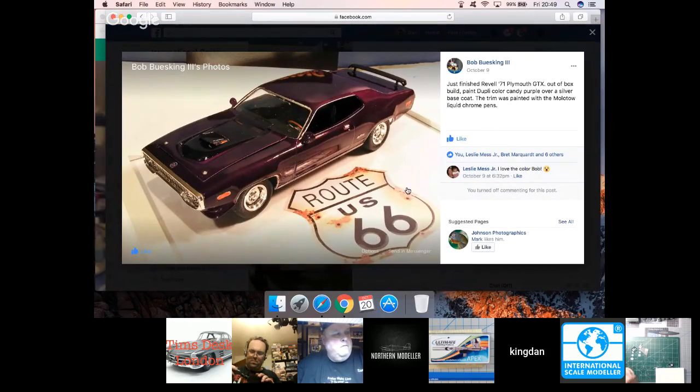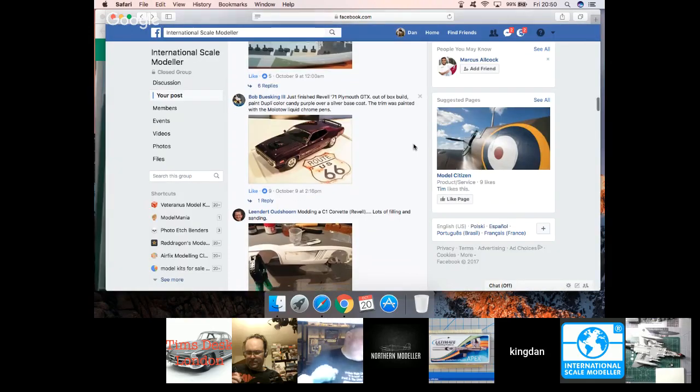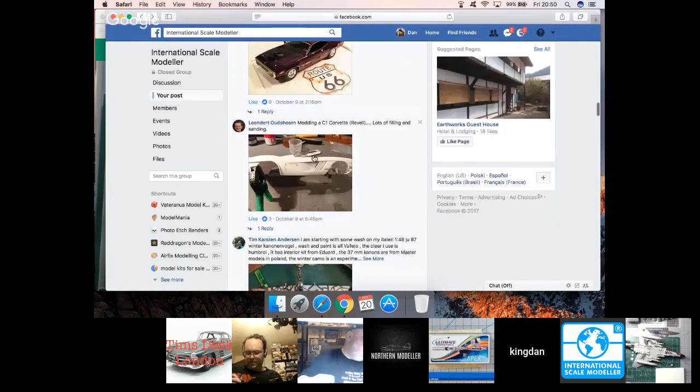This is Bob Newsking the third next, and he's just finished a Revell '71 Plymouth GTX. It's an out of the box build, painted Dupli-Color candy purple over a silver base coat. The trim was painted with the Molotow liquid chrome pens. Yeah, that's nice. I like that purple. Yeah, good candy purple. I have a thing for purple or pink at the minute anyway. Well, unless he decanted it, Dupli-Color's a spray paint.